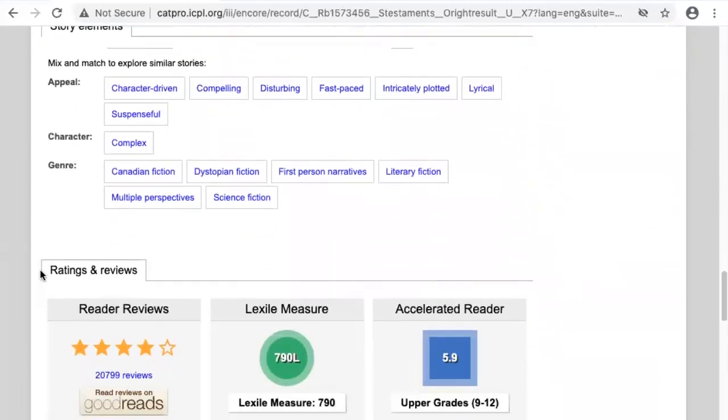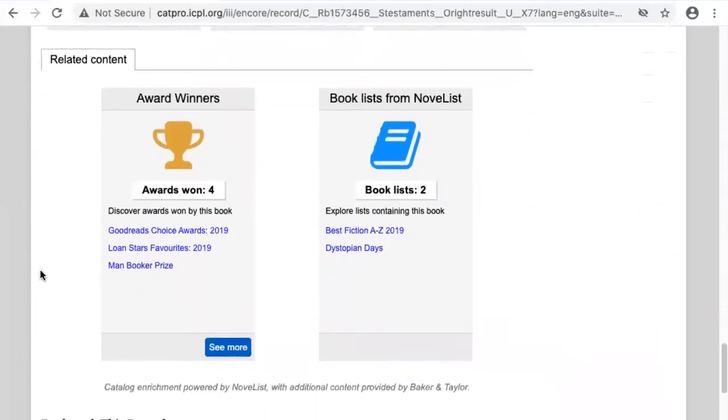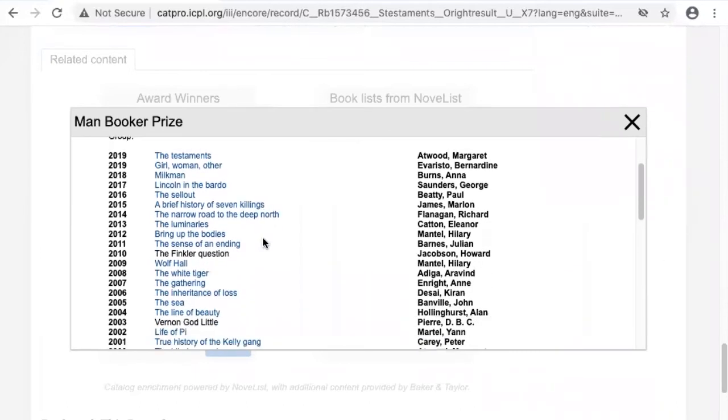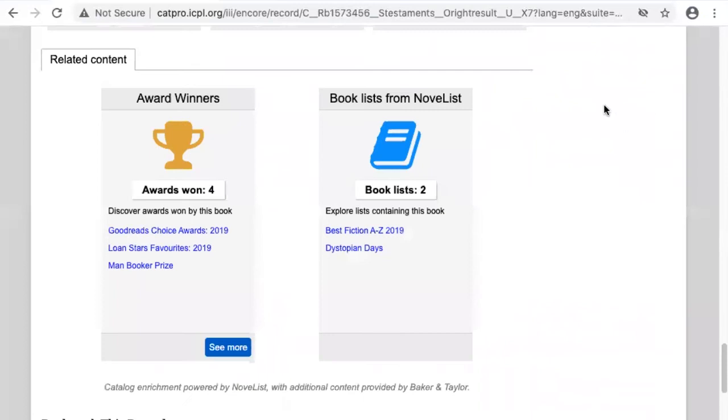I'll also, keep going here, see award winners. And if I am interested that this won the Man Booker Prize, I can click on that and see other books that won that prize in recent years. And if it's a blue link, that means that our library owns it. And if it's not, it means that we don't have that book at this time. But again, you can always put in a suggestion that we get it or see if we can borrow it from another library for you. So I'll close out of that.